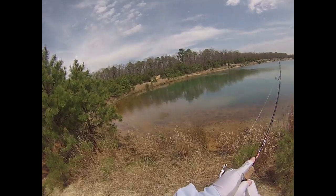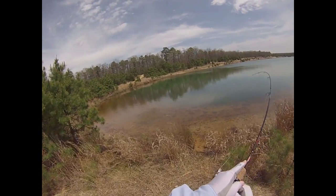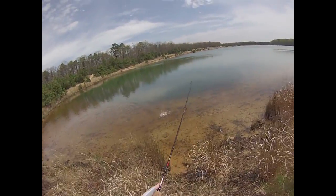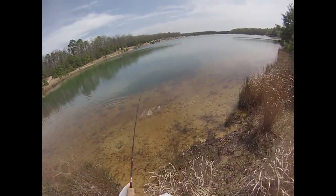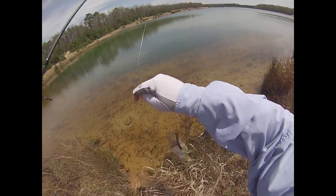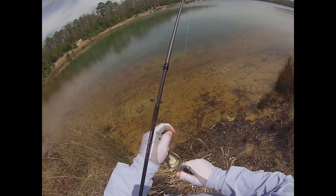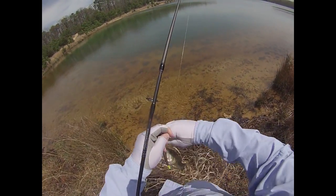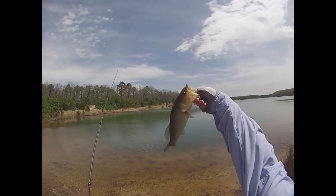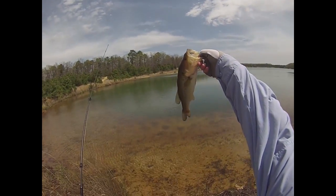Here we go. I saw him come up and get it. That was pretty fun. Just laid it on the bottom and he sucked it up. Not real big, but it's a start. There we go. First fish on the new rod. It has been christened.